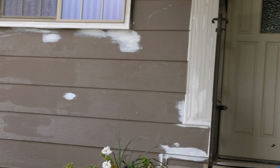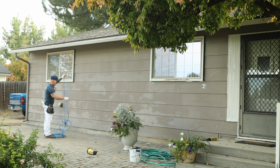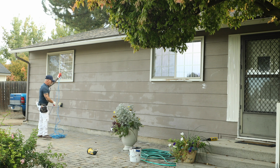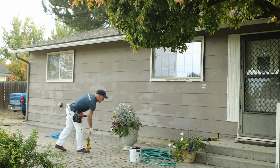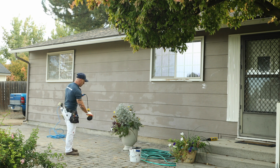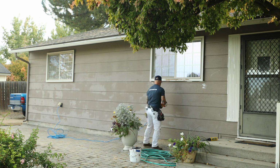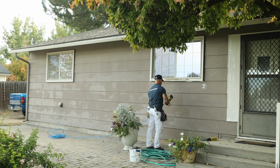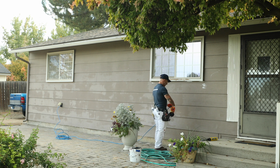So this is my last house exterior for the season. The weather's cooling down drastically, and when it starts to cool down, it's a lot more difficult to paint a house in a day or a couple days because the paints don't dry as fast. It's hard to mask over the top of paints when they're drying slower. So it definitely slows the process down.